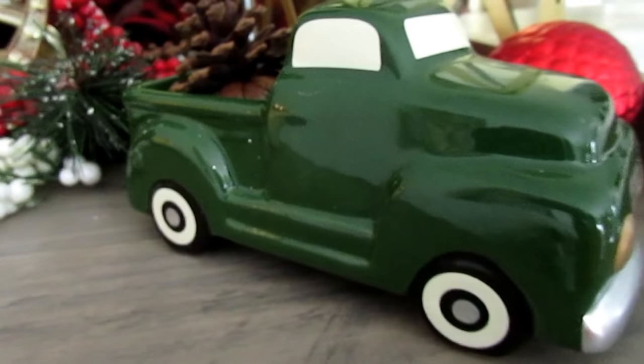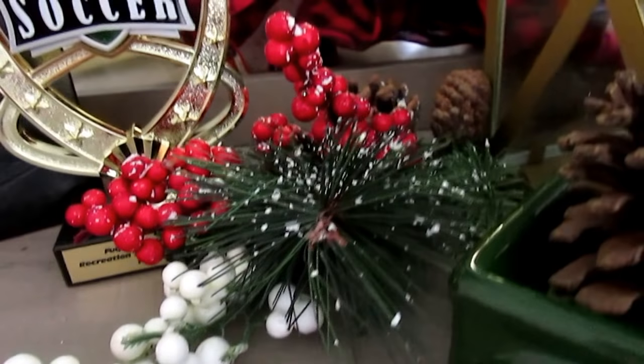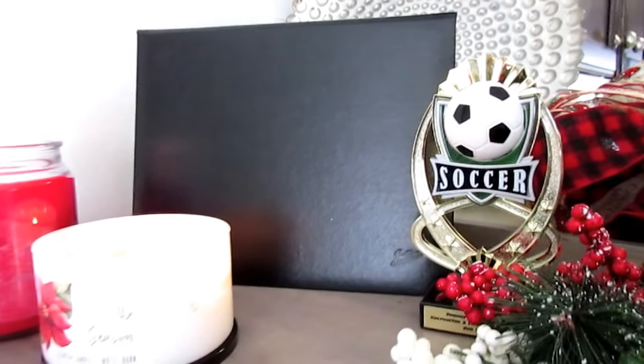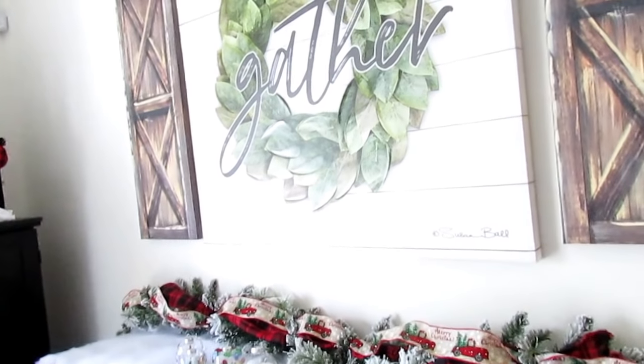And then the little green truck. I think this was from, yeah, it was from the fall this year. I just set a little acorn pick in it. Saya's soccer trophy. And then Trails Diploma right there. And then I have my bow that I did that bow video on, right here, because I was going to wrap this with craft paper and everything, but I decided not to do that.